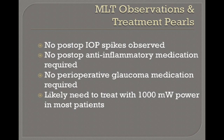One of the things, as I've mentioned here multiple times, I do think we're probably going to need to treat these people with at least 1,000 milliwatts of power in the vast majority of patients. I'm going to be watching this with pigmentary glaucoma and pseudoexfoliation. Are these going to need different power treatments? And the answer is I don't know at this time, but this is something we're going to sort out and hopefully be able to assist doctors with moving forward.